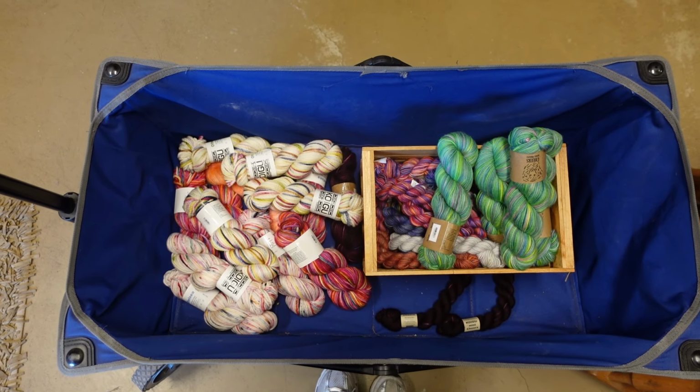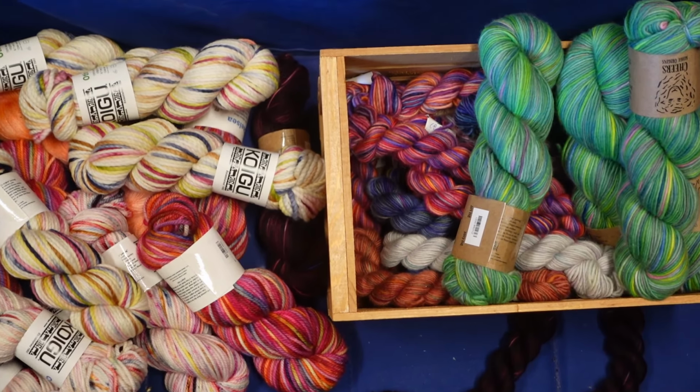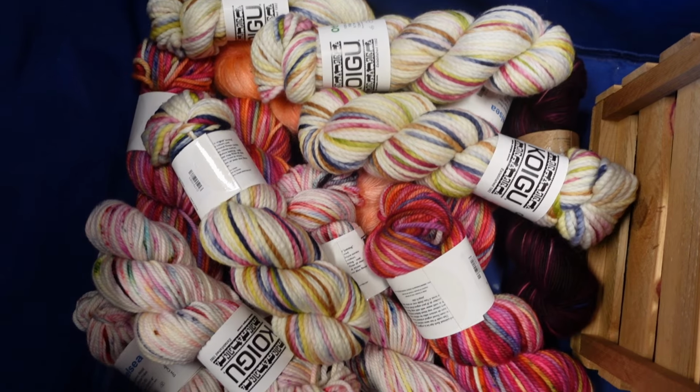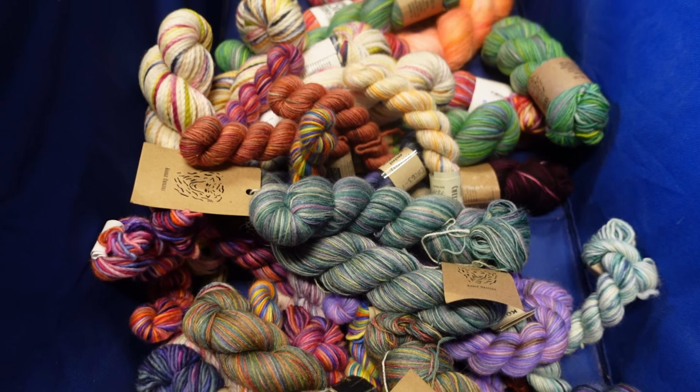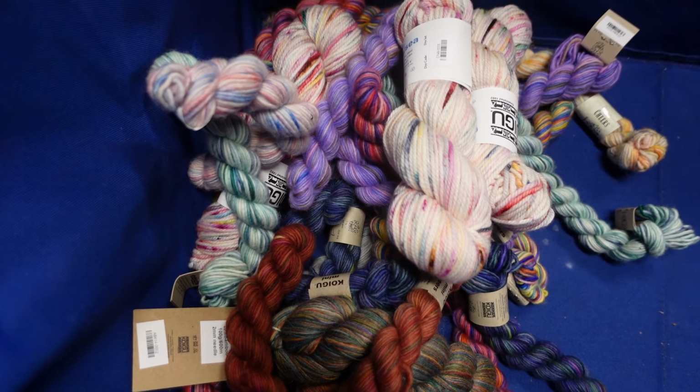This is all the yarn that I've picked out so far, but here's the thing. There is no way I can buy all of this yarn. So we gotta go through it and decide what to keep and what to put back. This is the yarn I'm keeping, and this is everything I have to put back.